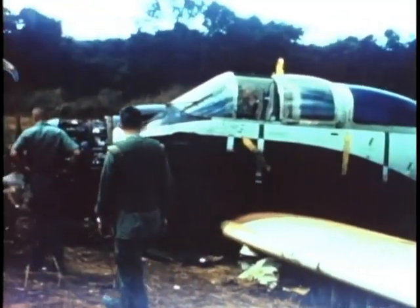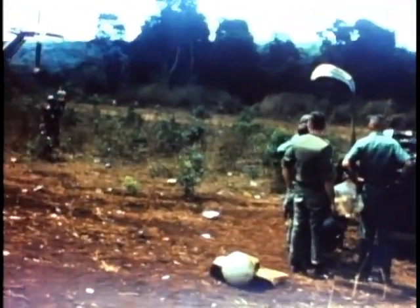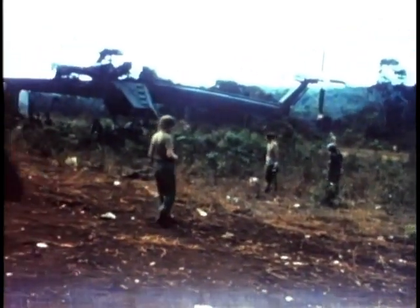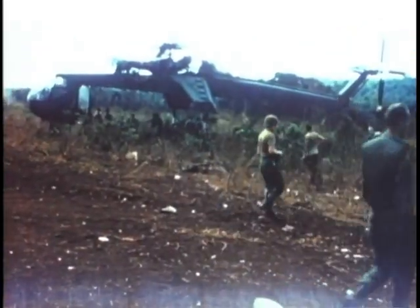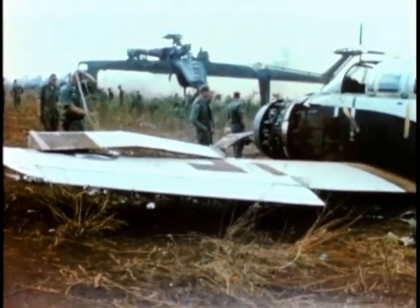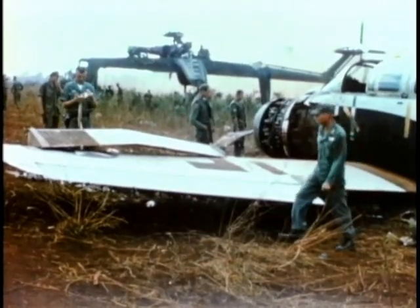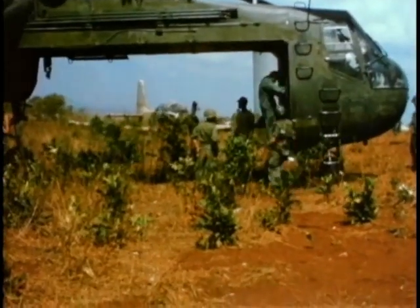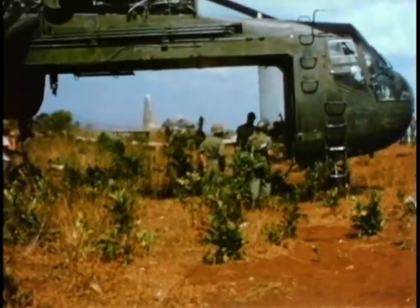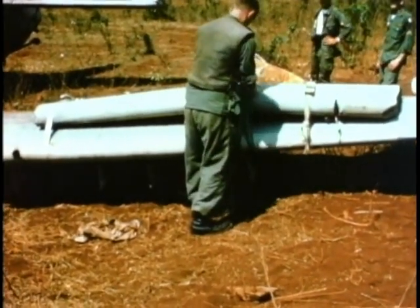Also at Bon Briang, an attempt is made to recover a crashed aircraft. This downed Sky Raider is to be picked up by a flying crane. Preparations by the crew for the aerial pickup are underway. The flying crane stands by for the signal to begin. Straps are placed at carrying points on the plane to form the harness for the lift.